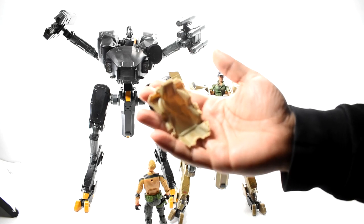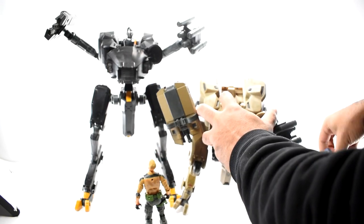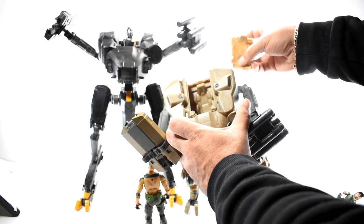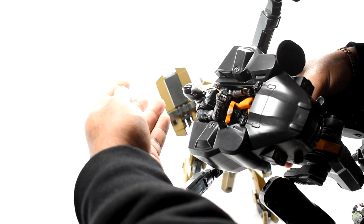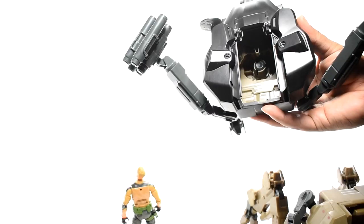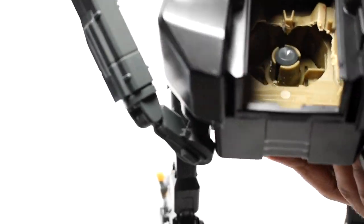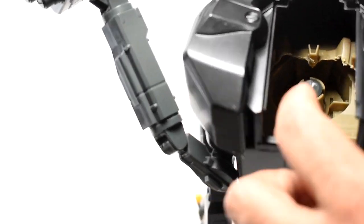Of course, my favorite tool, the Dremel. I literally just took my time and Dremeled out that exact seat. That seat is missing from this one. I just do one shoulder at a time. Just pop out one shoulder at a time. He slides right out. Look at that empty space in there. Nothing but empty space in there. So as you can see, that one is completely hollow on the inside. That is the joint that it turns at.